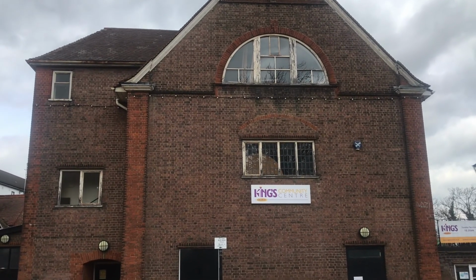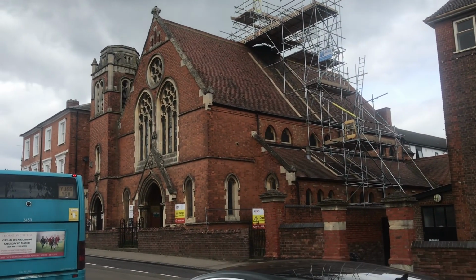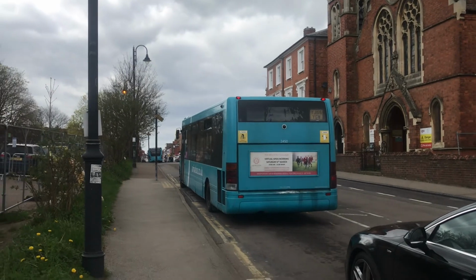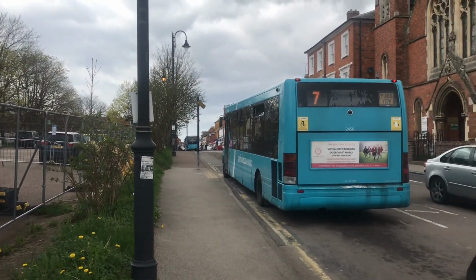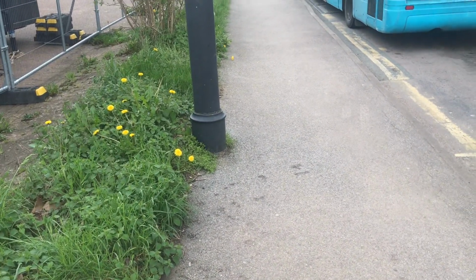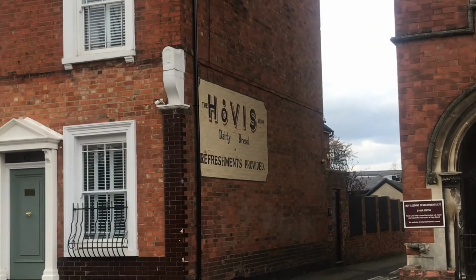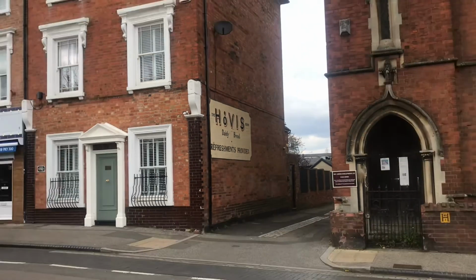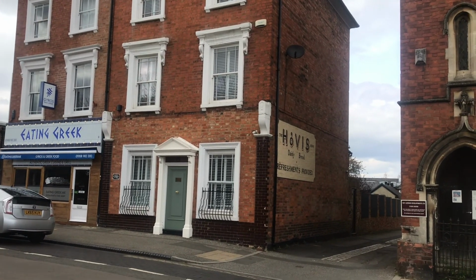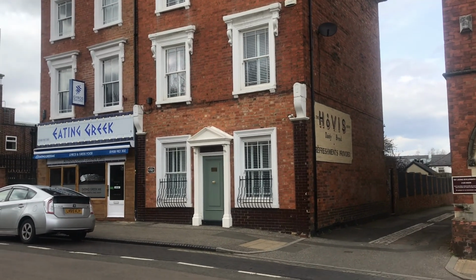A couple of interesting buildings on Church Street. That used to be the old post office sorting office, and then we've got an old Methodist chapel there, and this is where all the buses stop. That's not particularly interesting, but just a fact. I love to spot old signs on buildings, and there we have one. Hovis. So maybe that was a bakery. It's a fine house anyway. Looks a bit Georgian, doesn't it? Don't know anything about it, but possibly the old bakery.